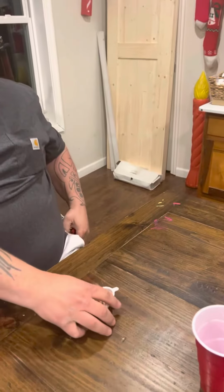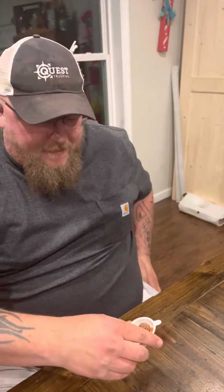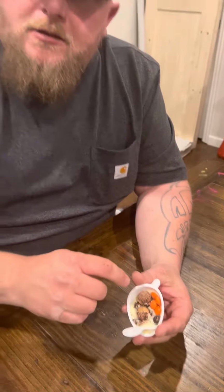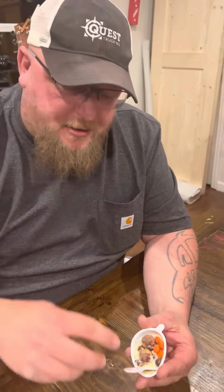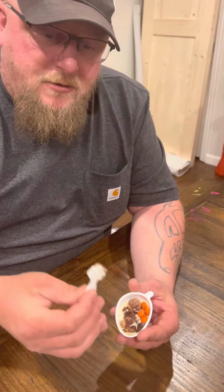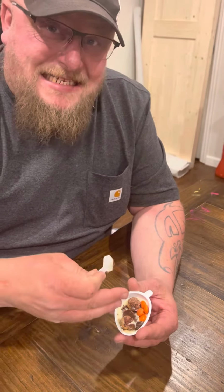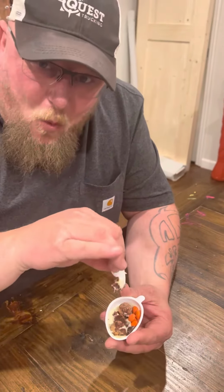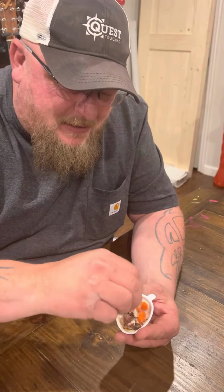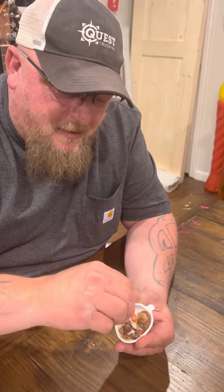Anyway. So what we did here, these are the wafer bites, and they remind me of the Whoppers. I don't know if you've ever had a Whopper, but they're kind of crunchy. And then this is the cream that comes with it. And what we did was we took Reese's Pieces and dumped it in with it. So I'm gonna stir it up here, and this makes a perfect dessert.